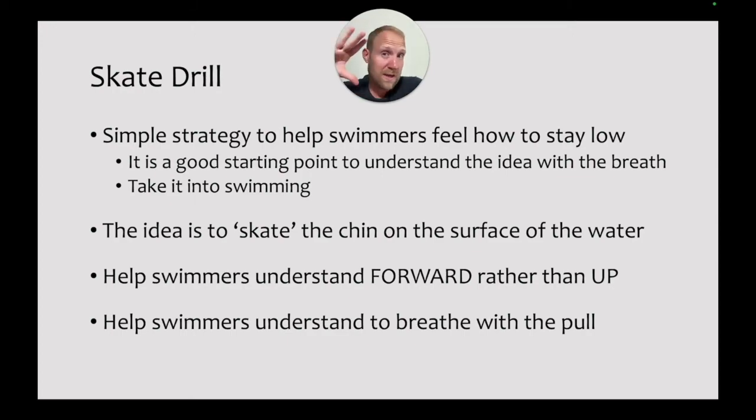So what they're going to do is they're just going to get that feel during skate drill, and then they're going to try to translate it into their swimming using some of the strategies we're going to discuss later on. So the idea is to skate the chin on the surface of the water, hence the name, and that helps swimmers understand how to breathe forwards rather than up. If they breathe up, they're going to lose contact with the water, and if they breathe forward, they're going to be able to stay on the surface of the water, and they're going to be able to breathe really low.